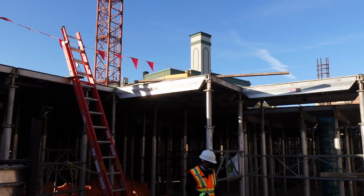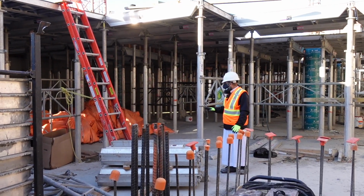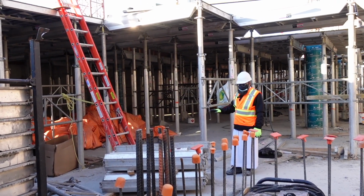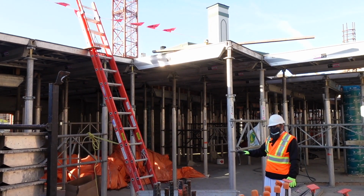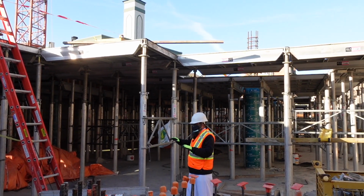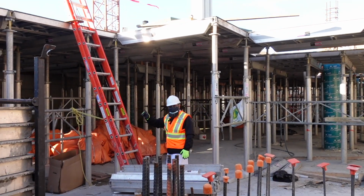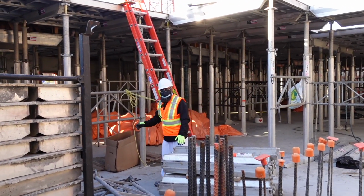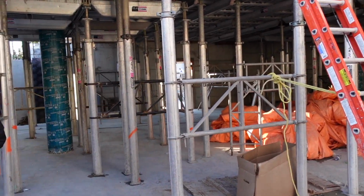Brothers and sisters, I am now standing on the P1 level. I'm standing inside the parking, which is now 12 feet underground. Behind me is the entire P1 level. This level is actually shared between parking and the building itself, the building basement actually. So we'll go over there and show you a few features of what has been completed.